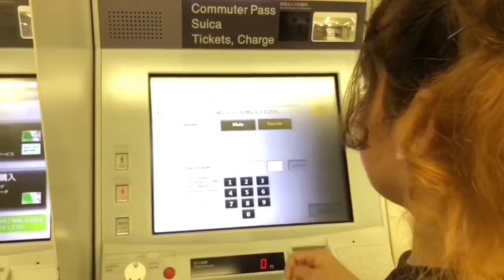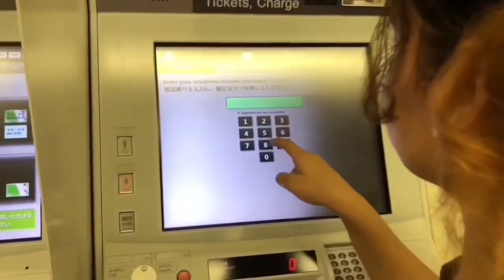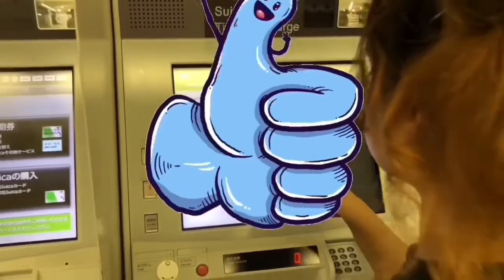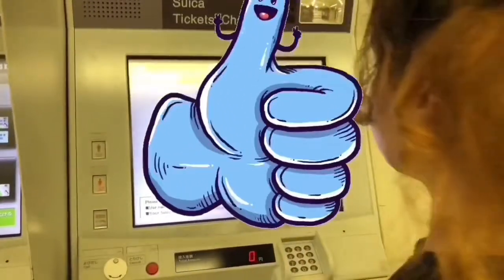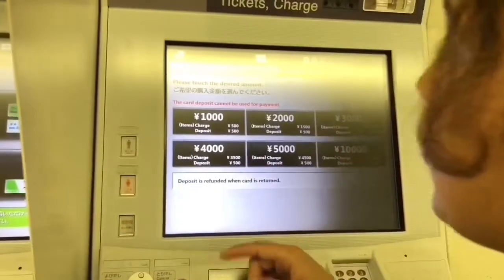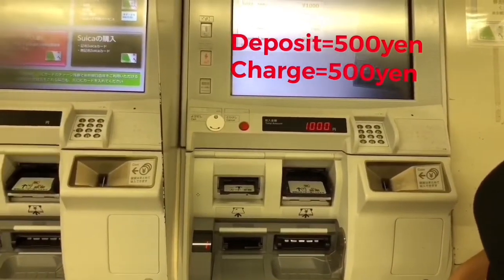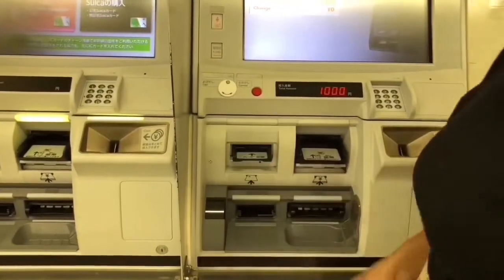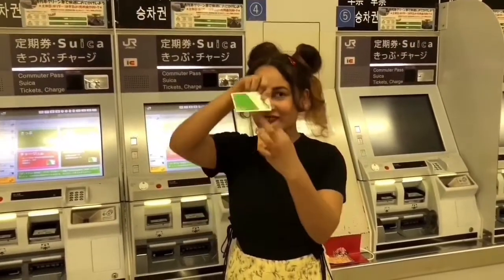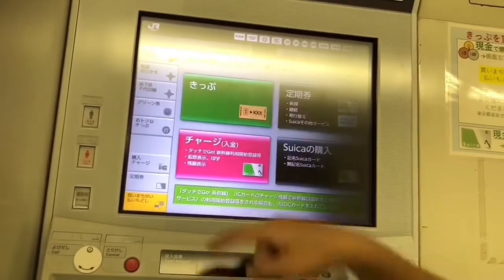I'm female. This is my information. So now I'll go for this 1,000 yen. And this is the receipt. It looks like this. So again, I'll show you in Japanese. It's already in Nihongo, I mean Japanese. So we'll go for this.